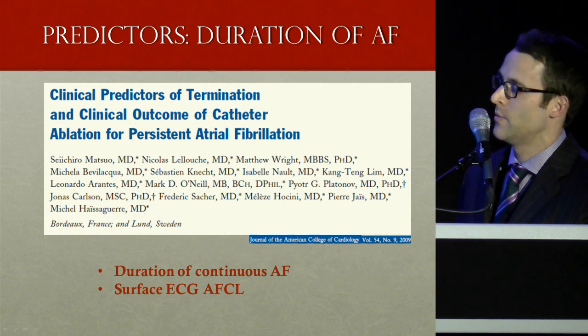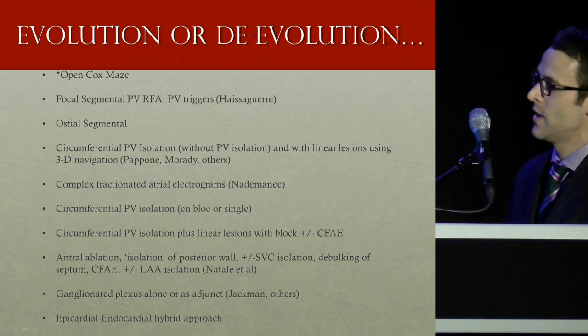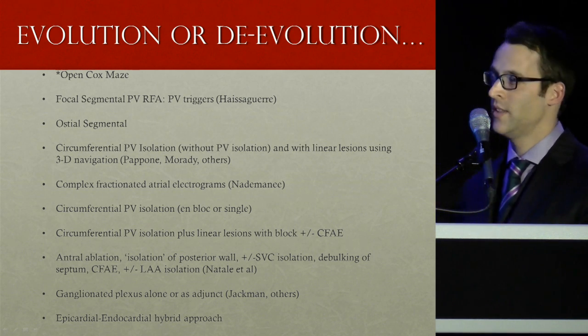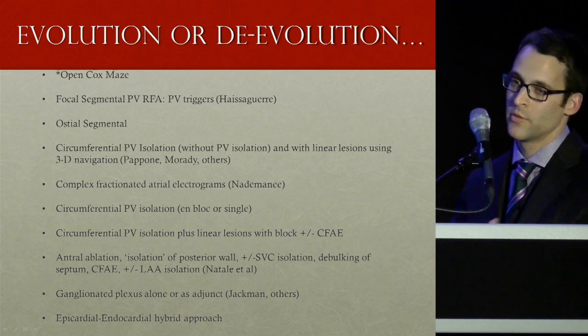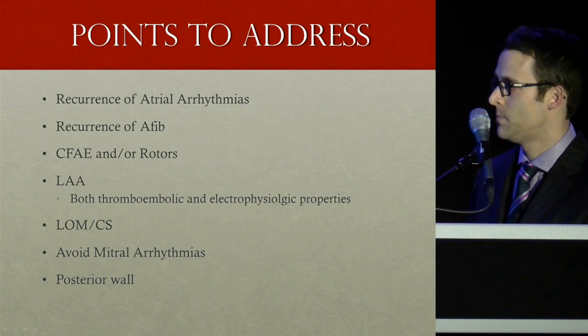Continuous time in AFib, obviously we know, is a predictor. So this is a slide I put up, and we sort of start with this, and now we're down here. And whether it's evolution or de-evolution, I'm not sure, but we've got to find some way of putting it all together. And I think as we learn more and more about AFib and its substrate and the modifying factors, and we learn from each other, we can see what works. But now we're down to here, and we'll see where we go from there.